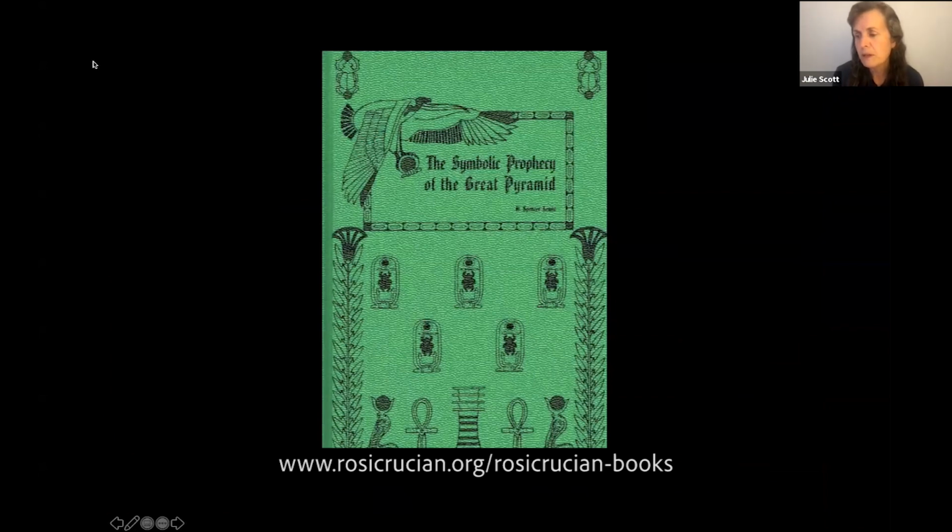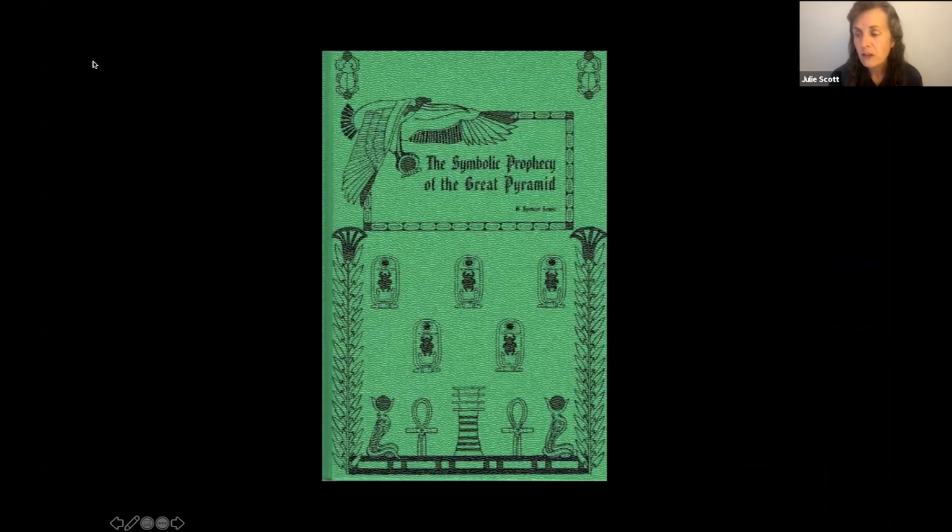In H. Spencer Lewis's book, The Symbolic Prophecy of the Great Pyramid, he wrote, "The thesis of this book is the presentation of the mystical side of the pyramid and the support of the contention presented in many ancient traditions that the Great Pyramid was built not as a tomb for a king who sought to aggrandize himself immediately before and long after his transition, but as a place designed entirely and used exclusively for mystical ceremonies of initiation. And incidentally or coincidentally, as a monument for the preservation of wisdom and to be everlasting a prophet of the future."